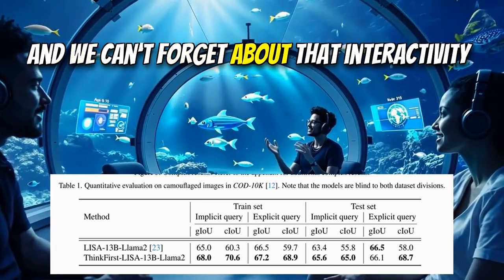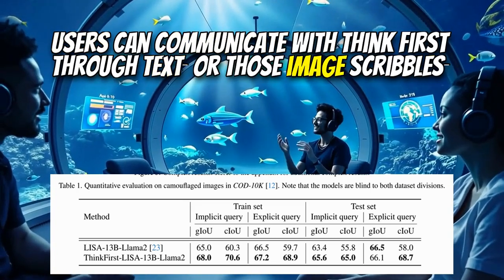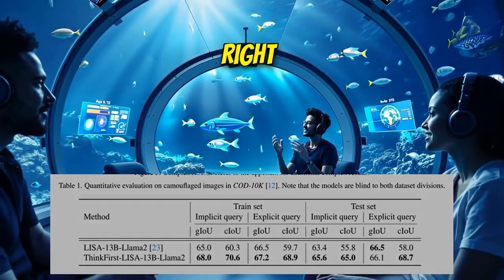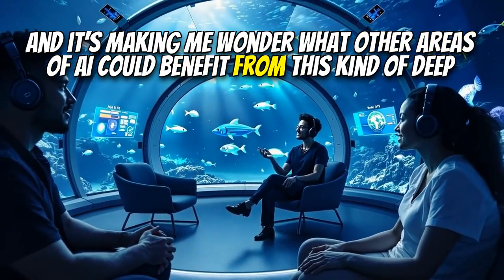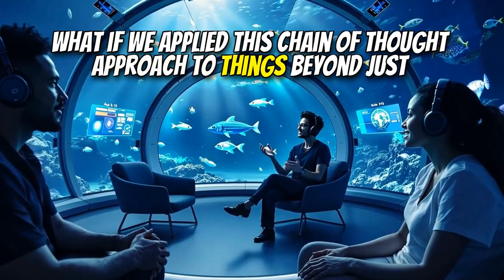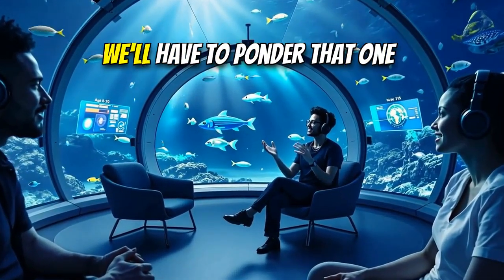And we can't forget about that interactivity. Users can communicate with ThinkFirst through text or those image scribbles, giving them so much control over the whole segmentation process. Right. And it's making me wonder what other areas of AI could benefit from this kind of deep reasoning. What if we applied this chain of thought approach to things beyond just segmentation? Ooh, that's an interesting thought. We'll have to ponder that one.